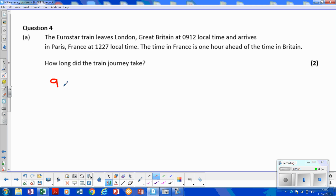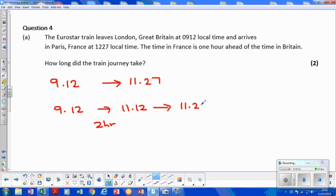Well, he left Great Britain at 9:12 and he arrived in France at 12:27, but that was 1 hour ahead of our time. So our time is 1 hour behind that, which is 11:27. So we want to work out how long it took. So from 9:12 we can go to 11:12. That's 2 hours. But we don't want 11:12, we want 11:27. So 12 minutes away from 27 minutes takes me to 11:27, and that takes me another 15 minutes. So in total, the journey took 2 hours and 15 minutes. So time taken is both of those added together: 2 hours and 15 minutes.